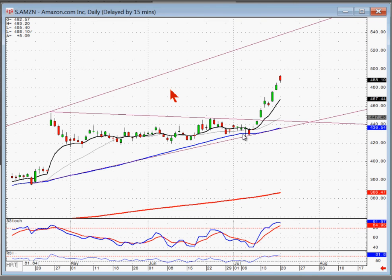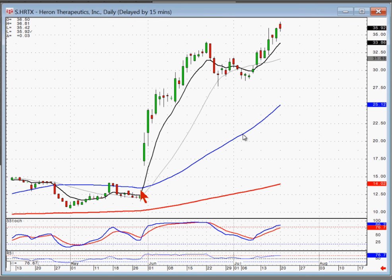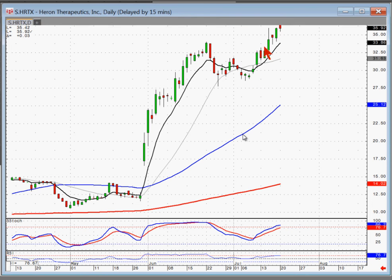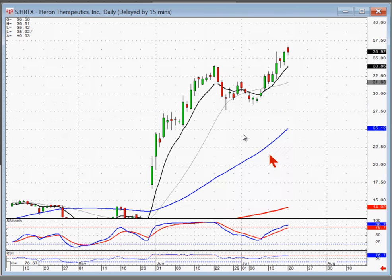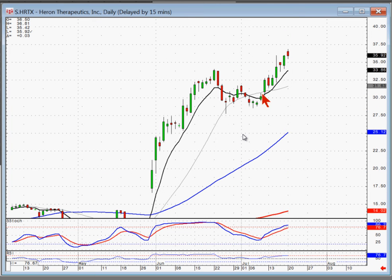So we also have things like HRTX. There's your best friend, your Doji Gap Up. And what's it telling us? That we're probably in another strong wave, which is now creating our J-hook pattern, which means we went from 12 to 32 basically, 20 bucks. 20 bucks from here takes us up into the $50 area.